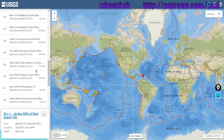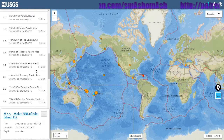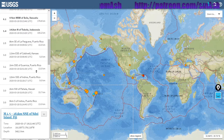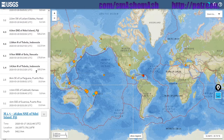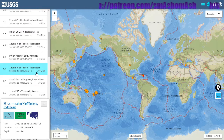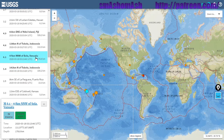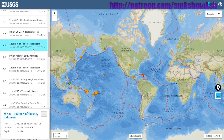And just scrolling up the list, we did see one in Kansas there, a New Madrid quake perhaps, or perhaps a frac quake. I don't care enough to actually look. So, here at 3:13 today, Universal Time, we see a 5.4 at depth striking Indonesia. And at almost the exact same time, only seconds apart, we see a 6.1 at Vanuatu at an even greater depth, 178.8 kilometers there. Another deep quake at Fiji, that one happening only 14 minutes after the 6.1.